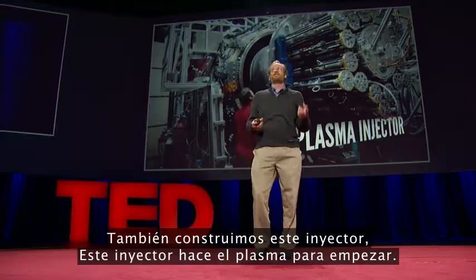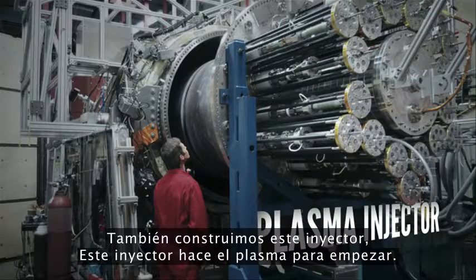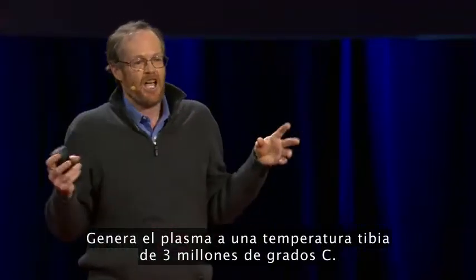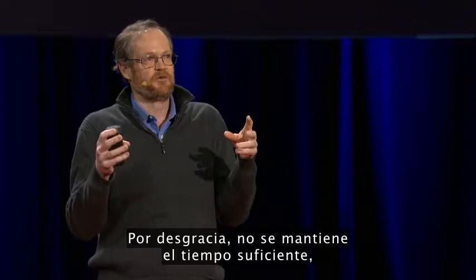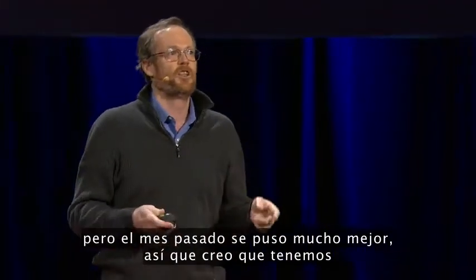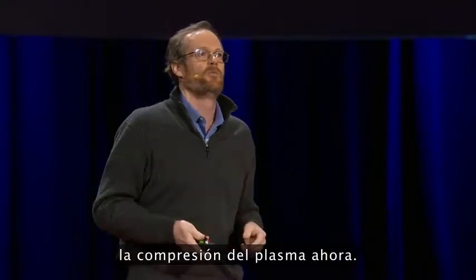OK, we also built this injector. So this injector makes the plasma to start with. It makes the plasma at about a lukewarm temperature of 3 million degrees C. Unfortunately, it doesn't last quite long enough. So we need to extend the life of the plasma a little bit. But last month, it got a lot better. So I think we have the plasma compressing now.